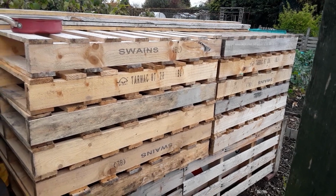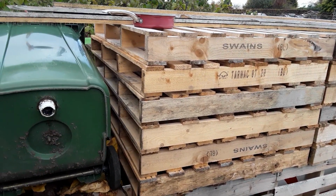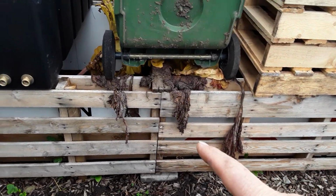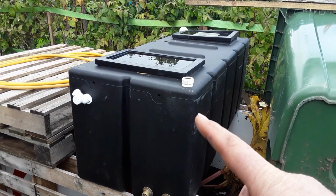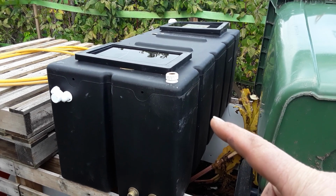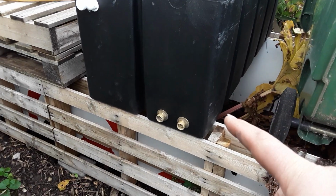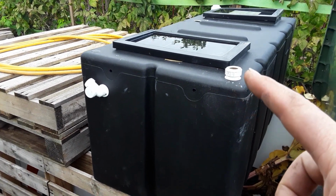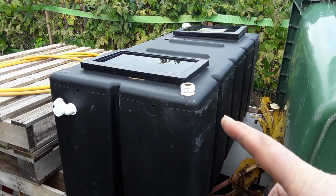During this month we've managed to source a few more of these pallets. I like these pallets with the flat edges because you can make all sorts with them. We've acquired this tank and it's about 273 litres, so with a couple of fittings and a few adjustments I might be using this in the polytunnel, hopefully.